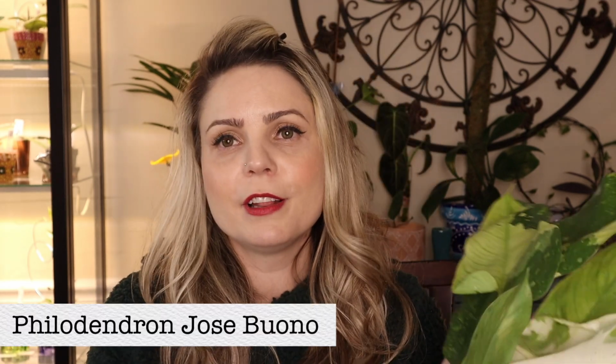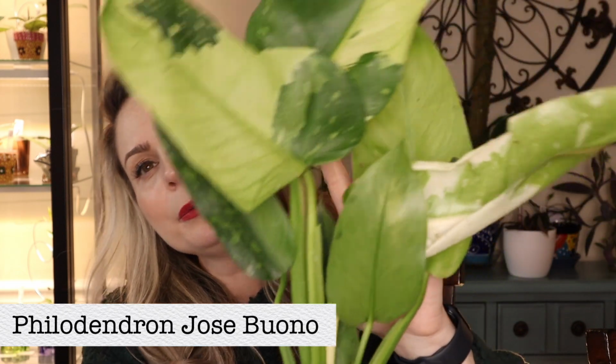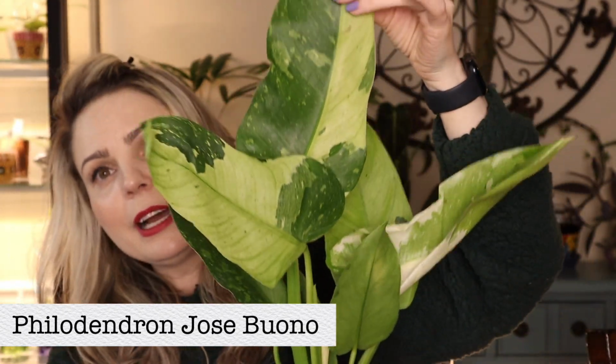There are 2 philodendrons I got there, and I've been kind of eyeing them for quite some time, and since today I had an opportunity to purchase them in person, I decided to pick them up. So philodendron number 1 is Philodendron Hoya Buono. Look at this, you guys. It doesn't even fit in the frame. It's pretty big. It is absolutely gorgeous, you guys.